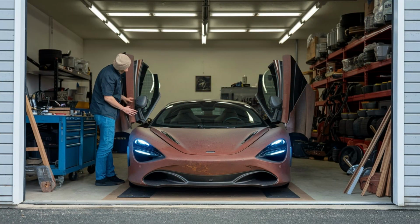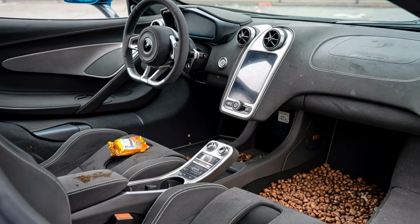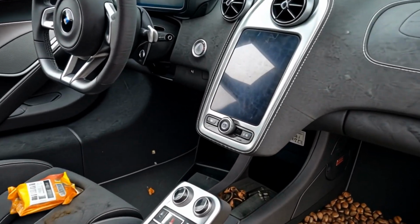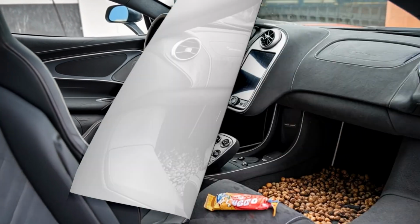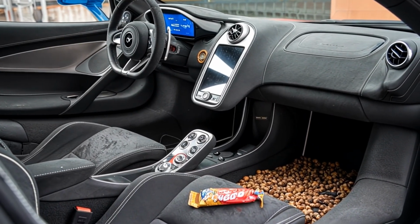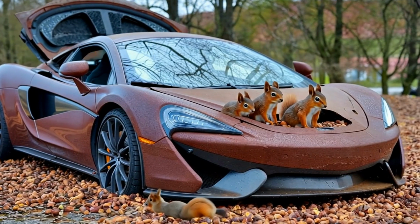Step 1. Assessing the damage. Let's just say it was worse than I thought. The interior smelled like wet socks. The engine was a glorified paperweight. And the paint, well, calling it paint was generous. It was more like a patchwork of rust and regret.